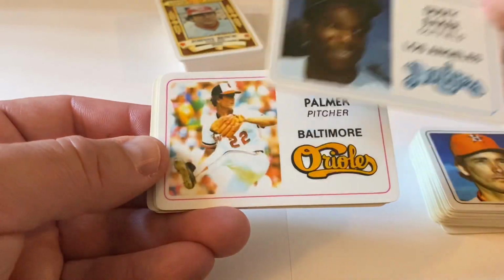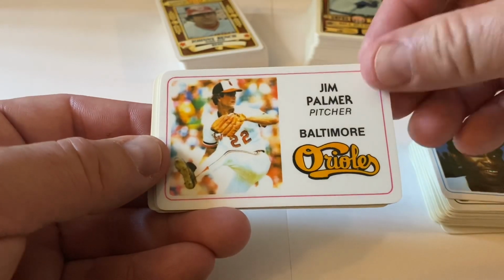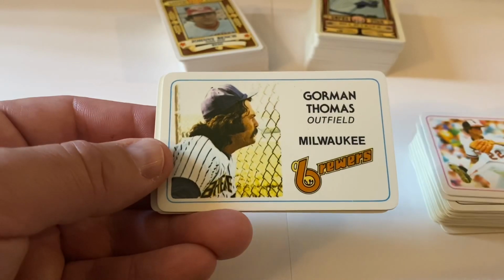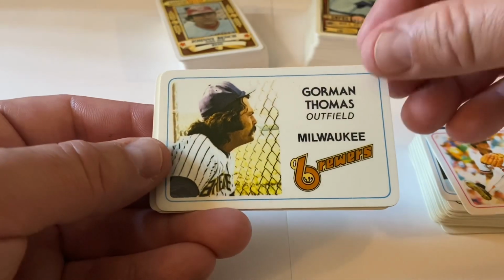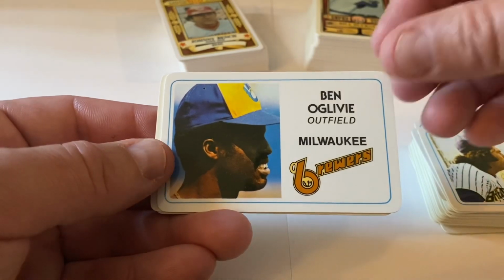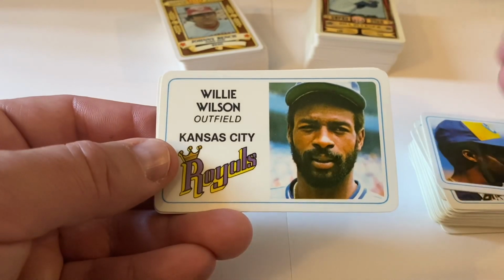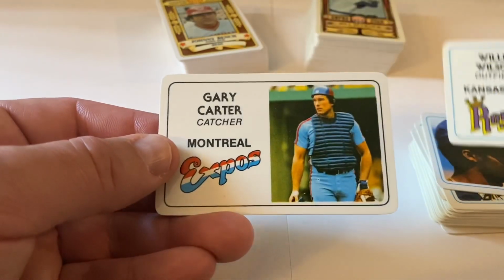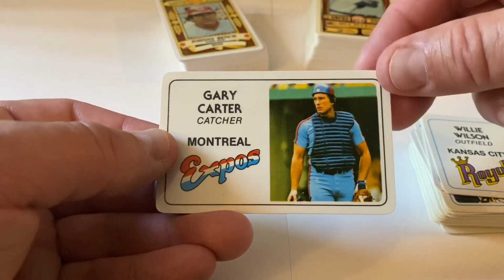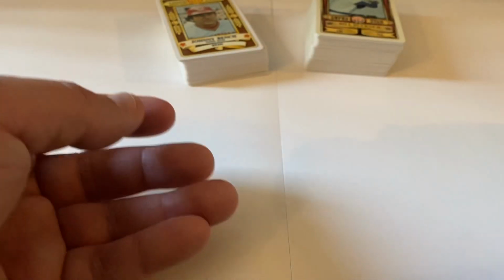So there's Dusty Baker, Jim Palmer, Hall of Famer, Gorman Thomas, Ben Oglivie, Willie Wilson. We end with Gary Carter, Hall of Famer. There, Gary Carter with the Montreal Expos. Rest in peace, Mr. Carter. Okay, let's go into 1982, sorry.